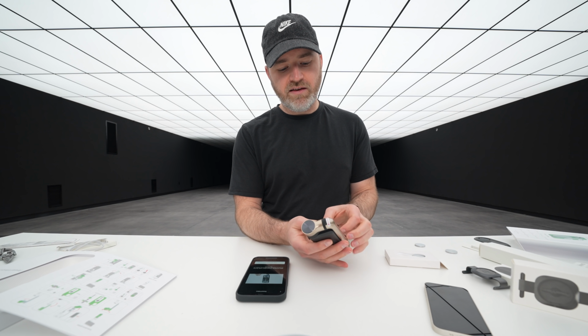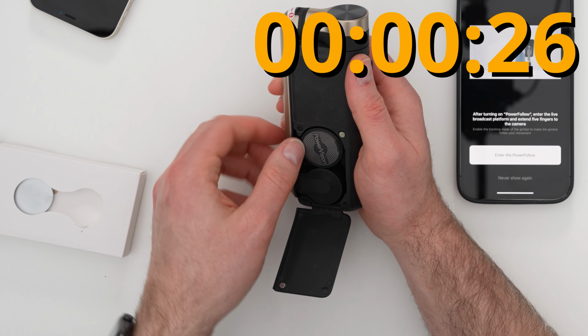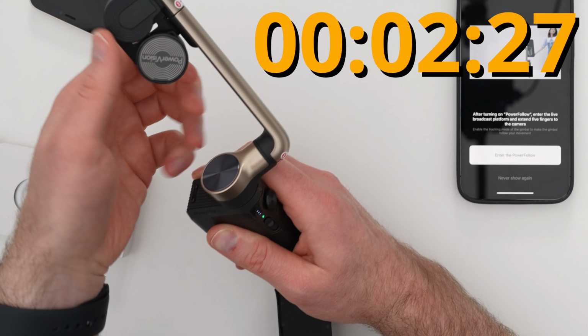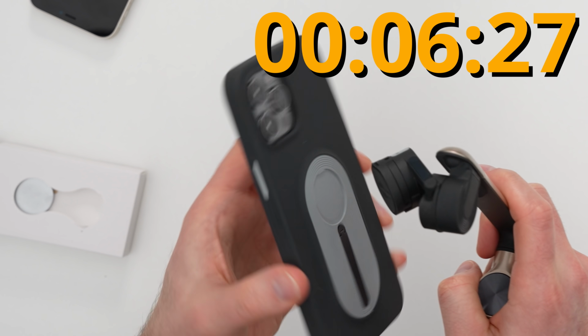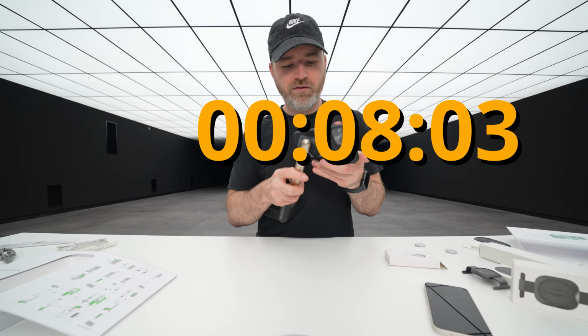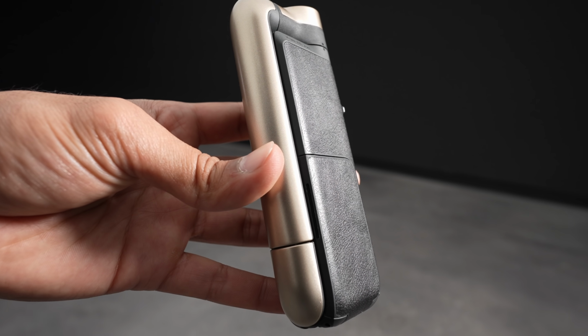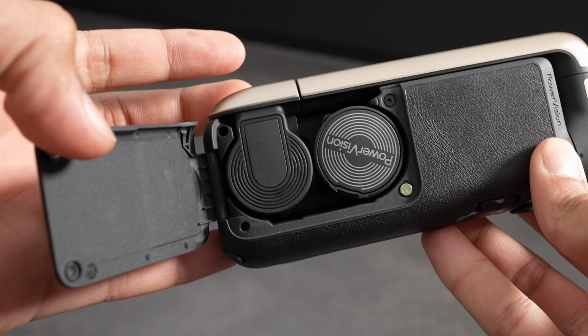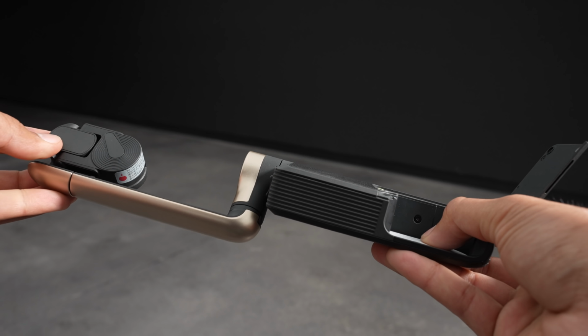I'm gonna get this gimbal back deployed. Let's time it. Flip the door, swing this up, swing that out, pull this out, slap it on. That's pretty quick. That's not bad to get your gimbal going. Let's go ahead and actually do some gimbal action here. That's kind of the point of this.